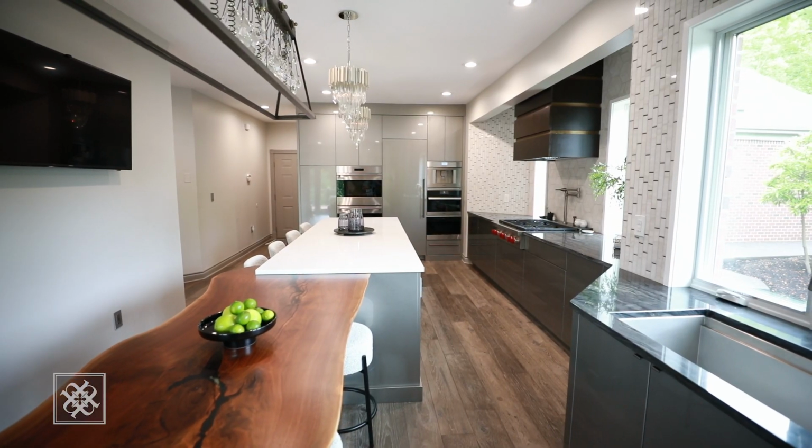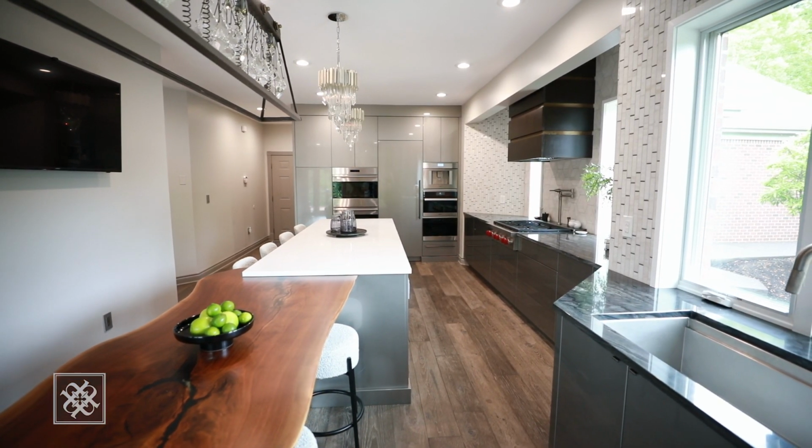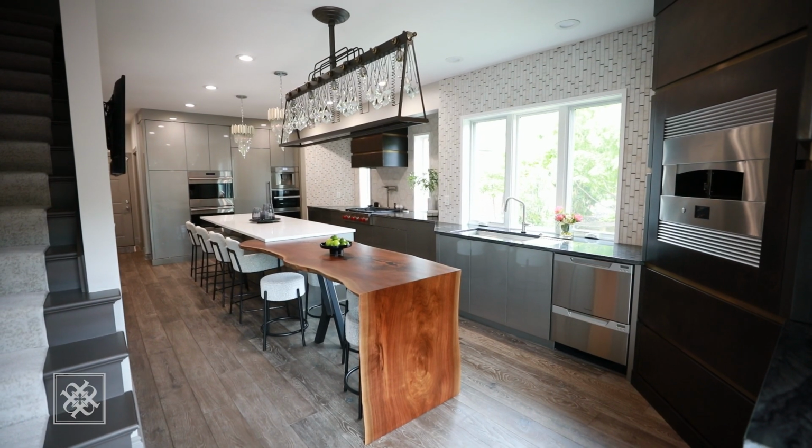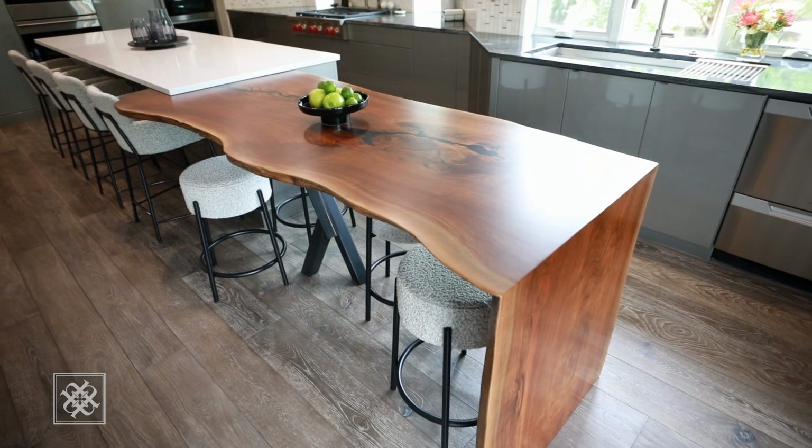Wow, this is a beautiful space, so unique. Tell us about the process, how you got here, what it was like before. It was just a dated kitchen, and what we wanted to achieve was bright, airy, and definitely more modern, more with the times. One of the first things that really popped out to me as I walked in was this piece right here. Can you tell us about this?